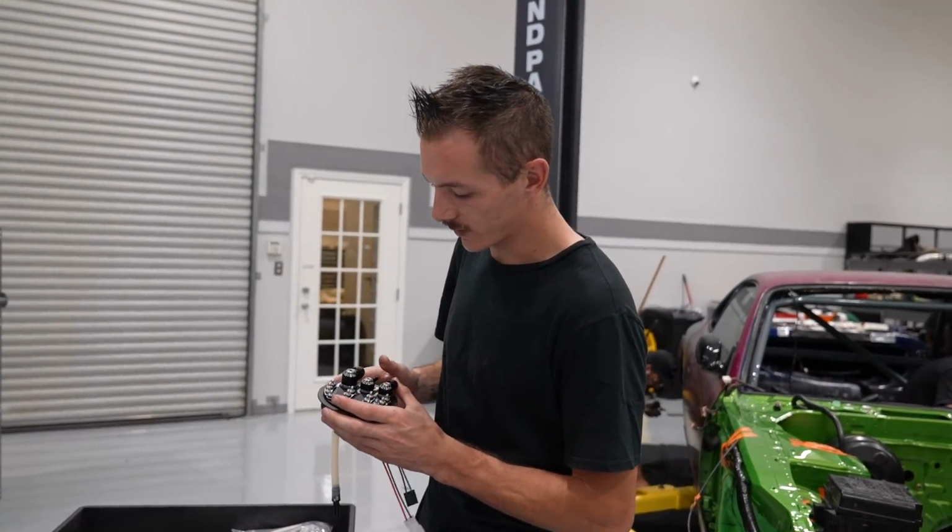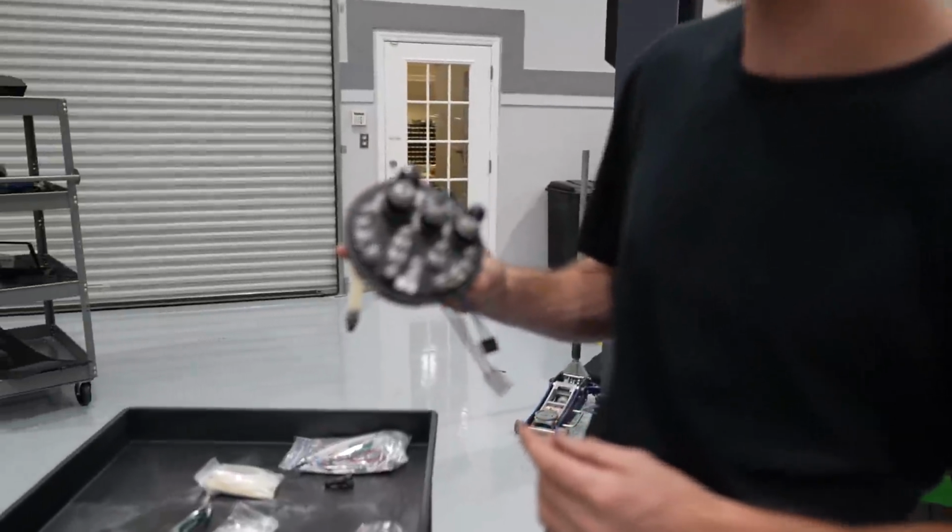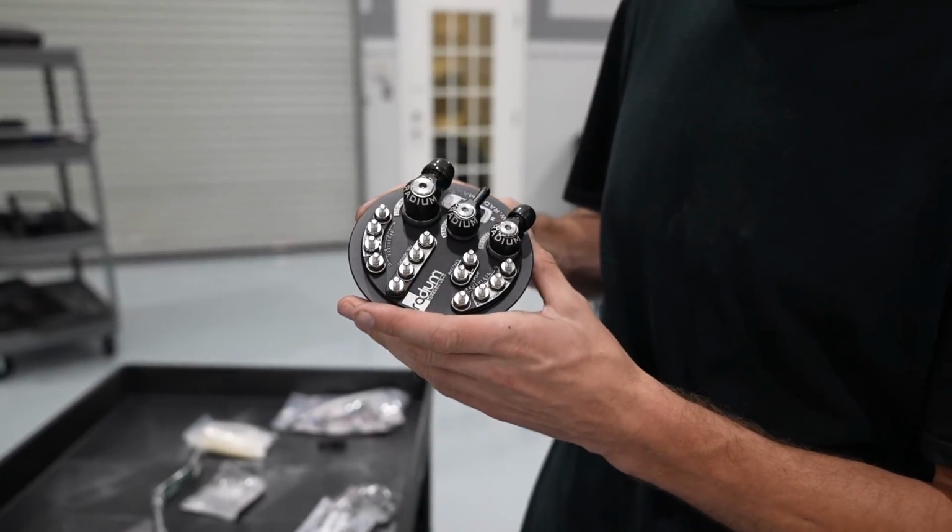Getting all kitted out with Radium bits. I remember I was super hyped when this first came out. I don't know if they make one for an S13 now. I think they do at this point. I remember having to use the real ghetto bulkhead way on my S13, and I wanted a nice pretty top hat, but they only made them for like GTRs because no one wanted these old stinky 240s.